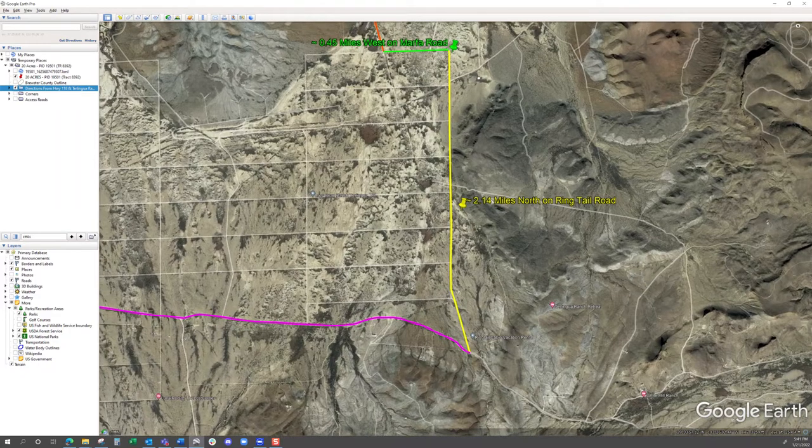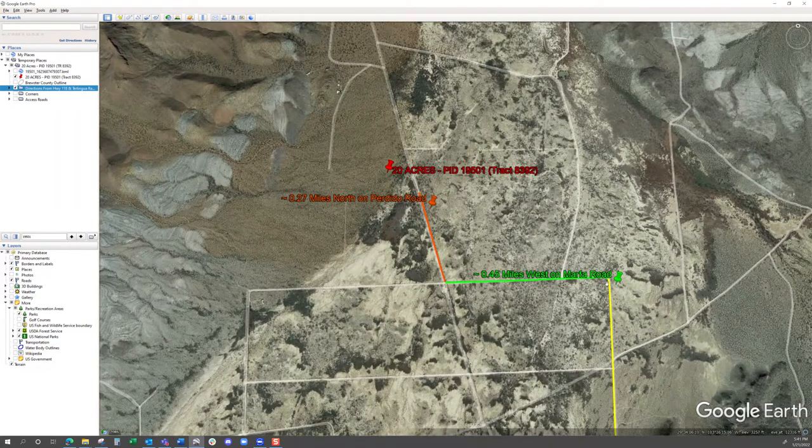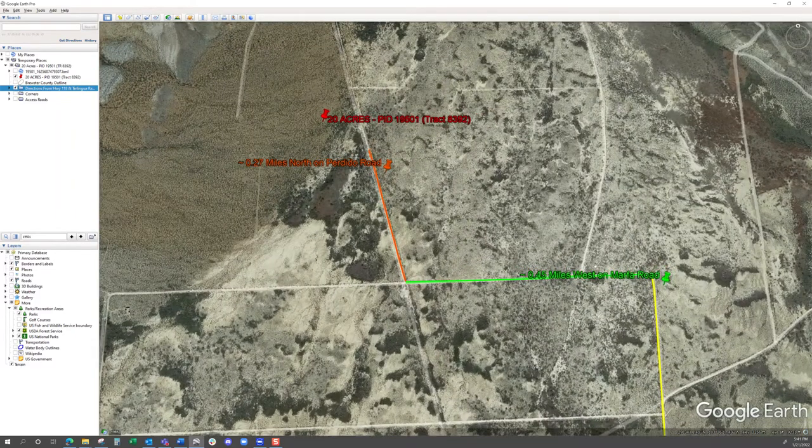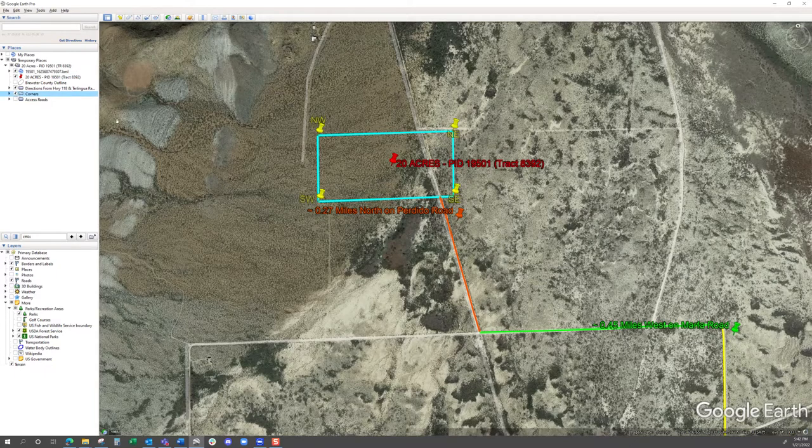You're going to follow that for about 2.14 miles until you get to Marfa Road, where Ringtail Road dead ends. So Marfa Road's going to be the green line here. You're going to turn left onto Marfa Road, which is going to be going to the west, so back towards Highway 118 now. And you're going to go for about 0.45 miles on Marfa Road until you get to Perdido Road. So Perdido Road is going to be in orange here, and you only have to go for about a quarter mile on Perdido Road until you get to the property. So here's the outline of the property. There you go. Here's some pins for you showing you the corners.